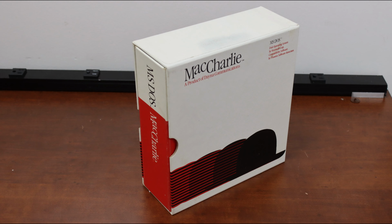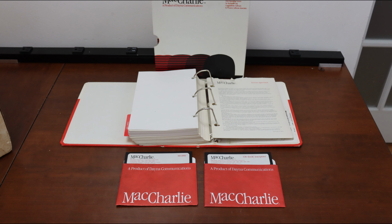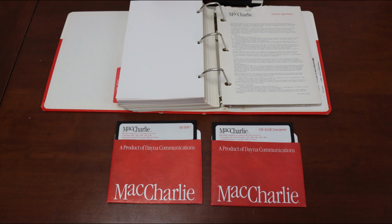This is the DOS manual that is MacCharlie. It's basically the same thing as a regular DOS manual. And there's a small section in the front that is specific, but otherwise it's the same thing. And also it has MacCharlie DOS 3.1 specific branded discs.